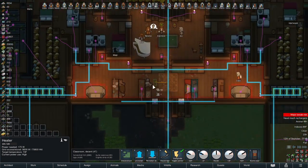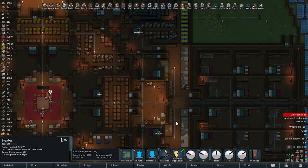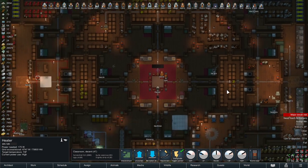By doing this, it's going to wind up causing those rooms to more than likely overheat, but when that happens, we can just turn the heaters off. I'm going to let this run for a couple seconds because I had some coffee brewing.